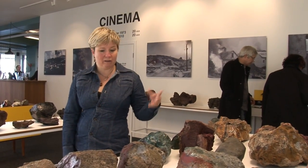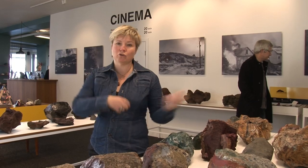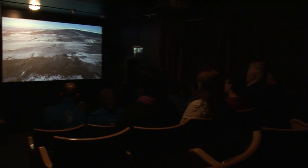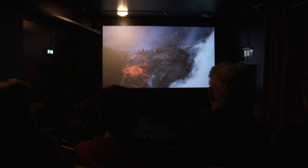And it's so beautiful that you can come here down in the center of Reykjavik to see all these things together, and then maybe before you just go and visit the place in itself. But here you can see these things, and also the films, of course. The one about the Westman Islands and the other one about the eruption in Eyjafjallajökull 2010.